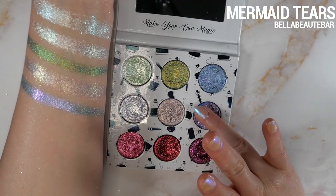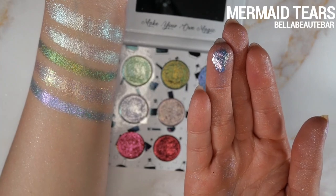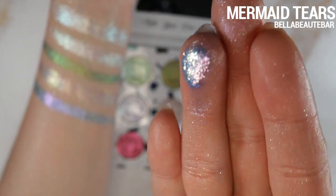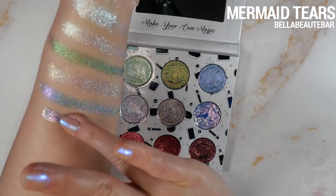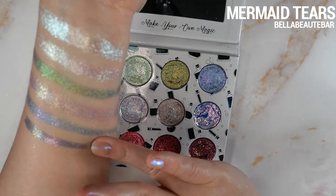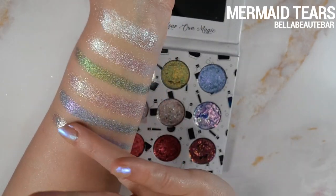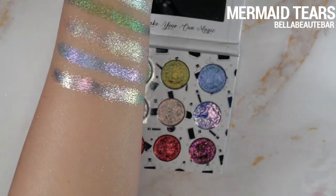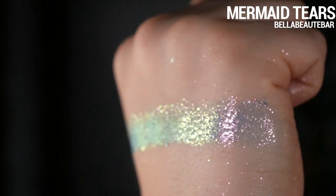Okay, next up is Mermaid Tears. This is a really flaky boy with a large particle size. I don't know if you can see, but the flakes are almost like 3D coming off my finger. I've mentioned in previous videos how there's some flaky shades that I've called spiky. They feel jagged along the edges and very hard to the touch almost. This is the opposite of that. This is very, very soft. I don't know if one is better than the other.